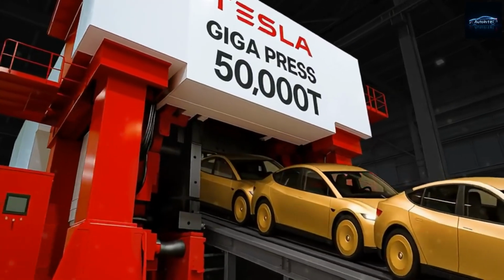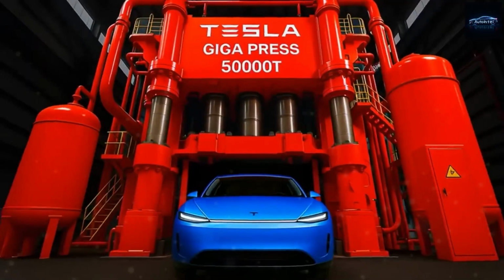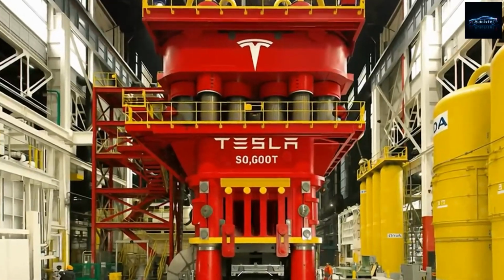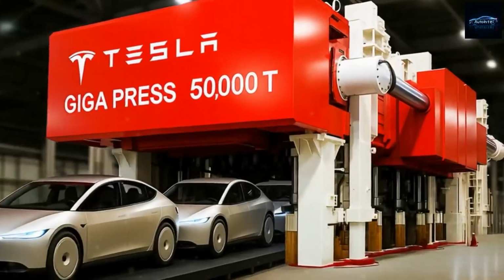While the size, clamping force, and number of molds differ, the operating mechanism of the 50,000-ton Giga Press isn't fundamentally different from the 6,000 or 9,000-ton models. It all still starts with material preparation.